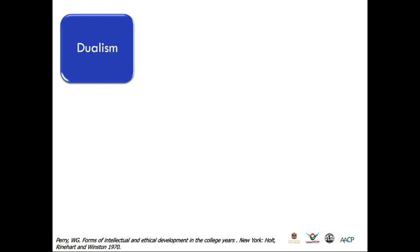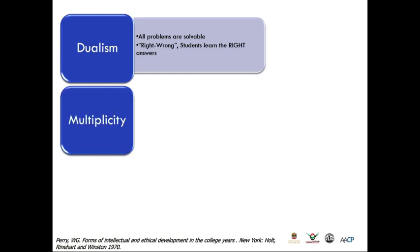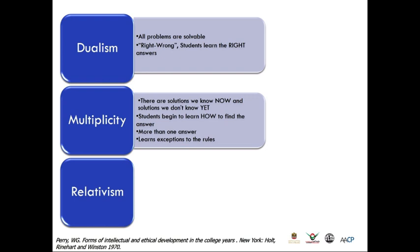The first category of learning was dualism. This is where a student thinks that everything's solvable. There's always a right answer, always a wrong answer. Students try to learn and memorize the right answer. The second model was multiplicity. This is where students start to realize that there are some things that we know and some things that we don't know yet, and they try to learn how to find that information. Students start to recognize that there's more than one answer to the question, and they start learning the exceptions to the rules. The last category highlighted in Perry's work is relativism.